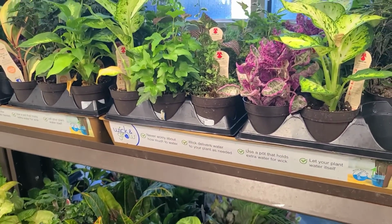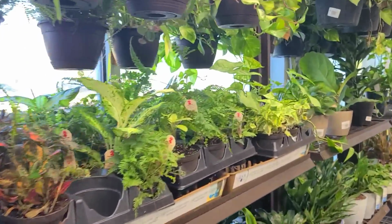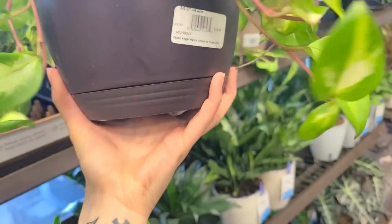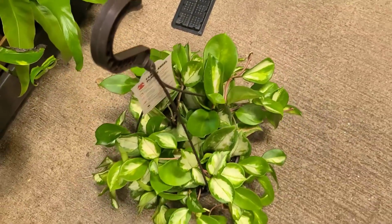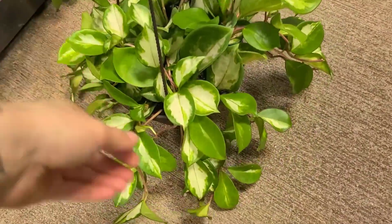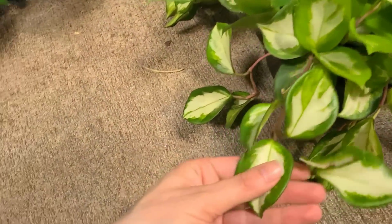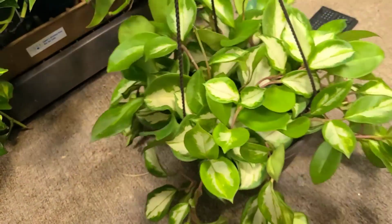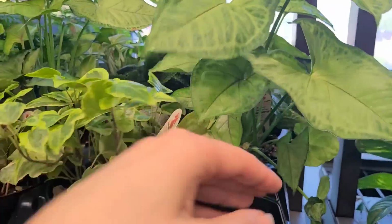It looks like they just have some regular assorted foliage going on over here, but I did spot this Hoya Crimson Queen, no, Princess, for $19.98, which is a nice size. Ooh, almost dropped you. It's a nice size. If I didn't have one already, and it's in good shape. The leaves are happy, nice and firm. So there's that one.